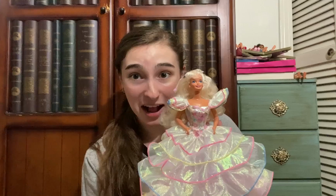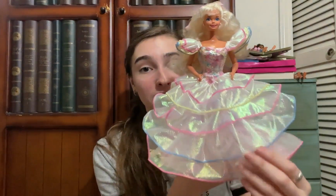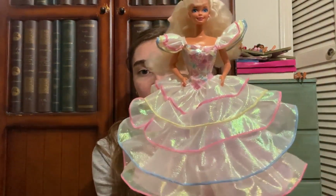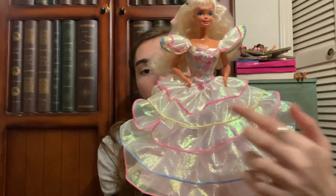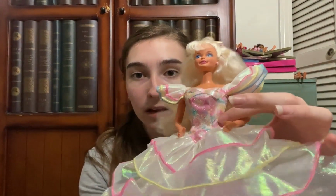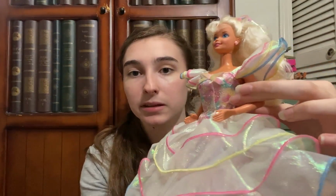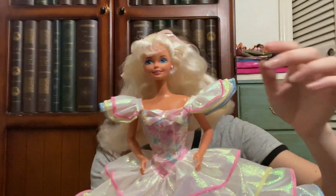So I finally got her out, and I am so, so glad I was able to rescue her. She's such a pretty little doll. I am so excited. Her dress is so fun. I don't have this Happy Birthday doll, and I've never seen a dress like hers before. It has a bunch of layered kind of shimmery tulle on the skirt with little details of pink, yellow, and blue, kind of like frosted layers of a birthday cake. And she's got a really fun top that has a bubbly, floral, glittery pattern, and then the same very ruffled sleeves. And of course she has the typical 90s Barbie blonde hair and blue eyes.